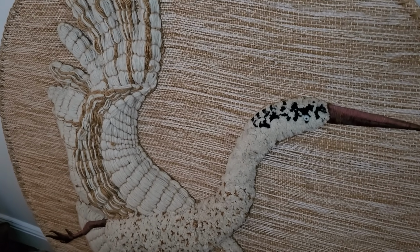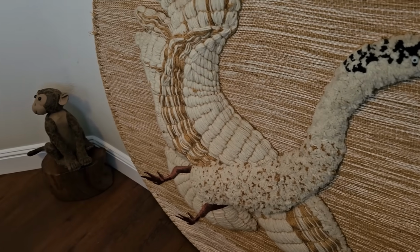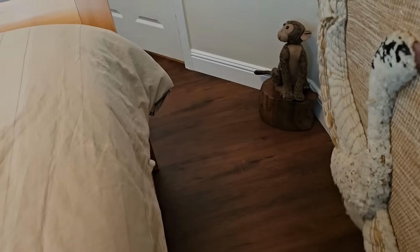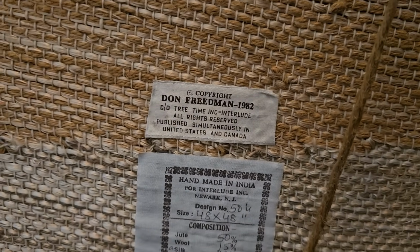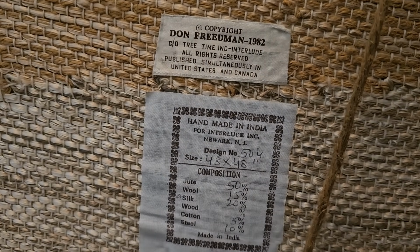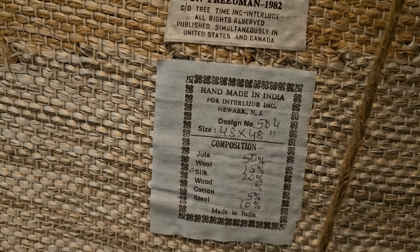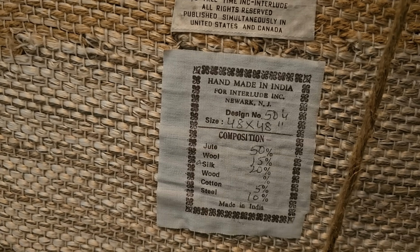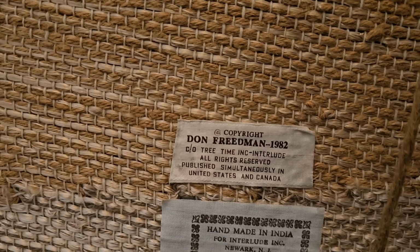Now this piece is vintage. It is by an artist called Don Friedman. Let me show you, it's labeled down here. It shows the composition of the piece. Handmade in India of jute, wool, silk, wood, cotton and steel. Copyrighted 1982.